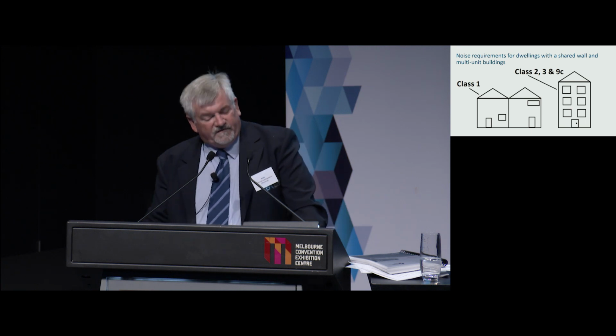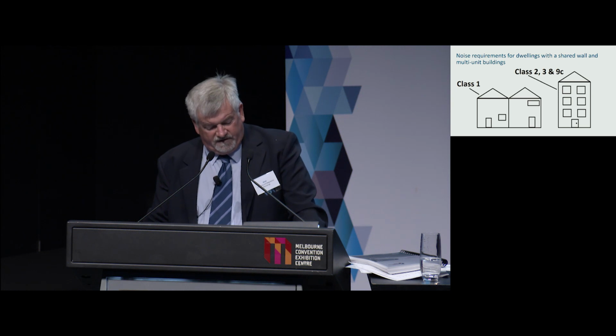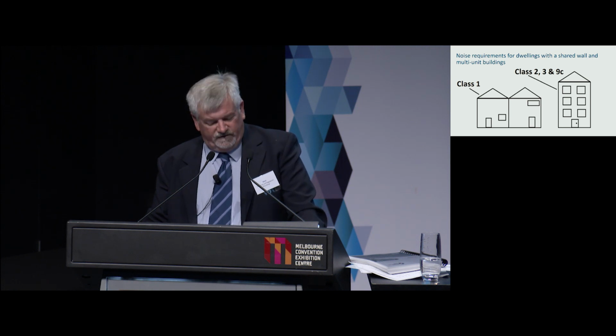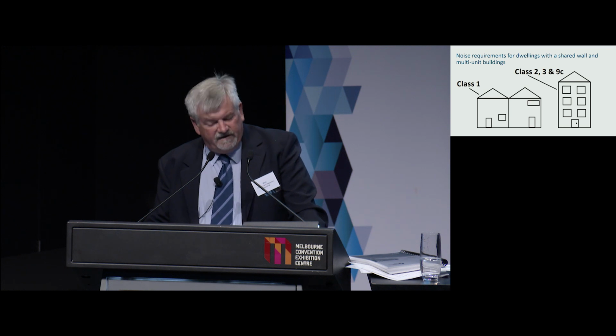There are new requirements for ordinary houses that share a separating wall, and some different requirements for multi-unit residential buildings. And this will include hotels and healthcare buildings. Ordinary houses in the PCA are referred to as Class 1 dwellings. Multi-unit buildings, accommodation buildings and healthcare buildings are listed as Class 2, Class 3 and Class 9C buildings.